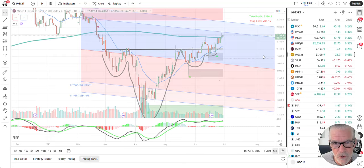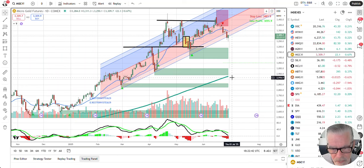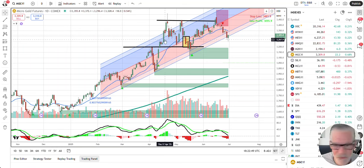So I was in some gold that I got out a couple of days ago up in this little pivot area here. And I had bought it way back, it was some micro E-minis, and I just kept rolling it out to the next contract series.